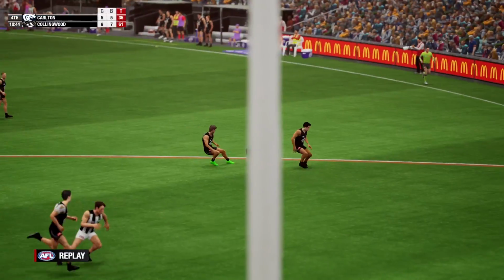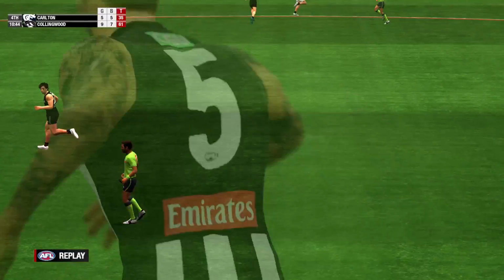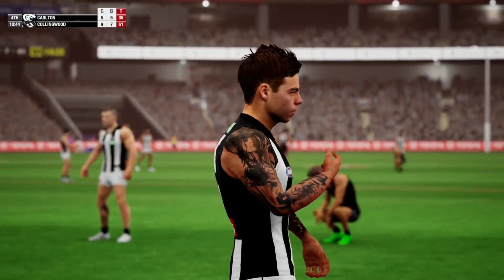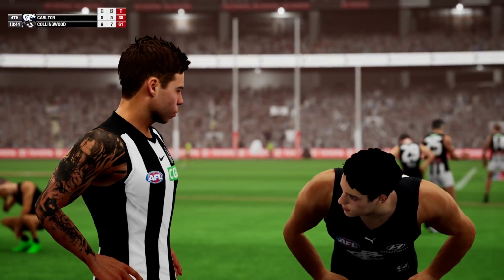This is how they can score big, Hutto. If they can do that on a consistent basis, it's massive. Carlton need to find the ball more. If they can get their hands on the ball, then they can start to create some chances.